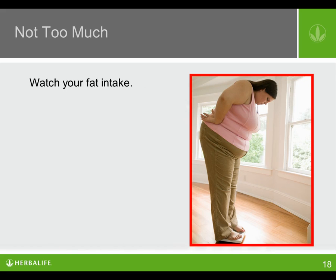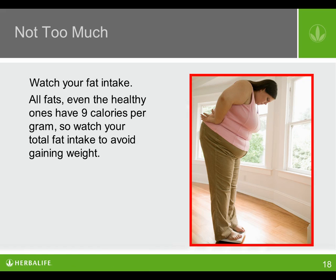Remember to keep an eye on the type and amount of total fat you consume, since the fat you eat could be the fat you wear. All fats, even the healthy ones, have 9 calories per gram, so watch your total intake to avoid gaining weight.